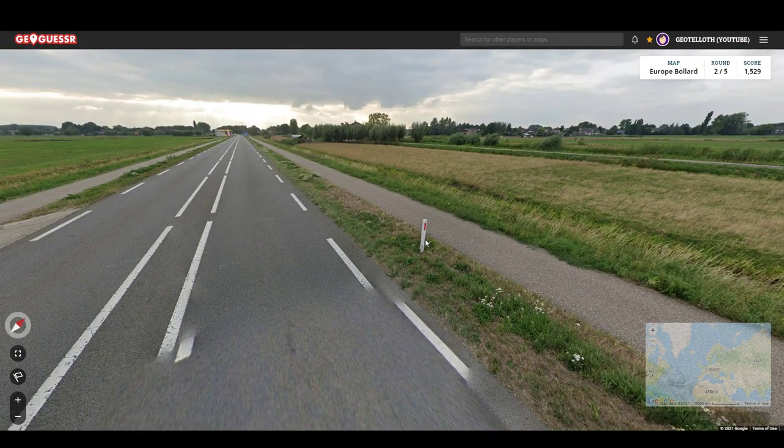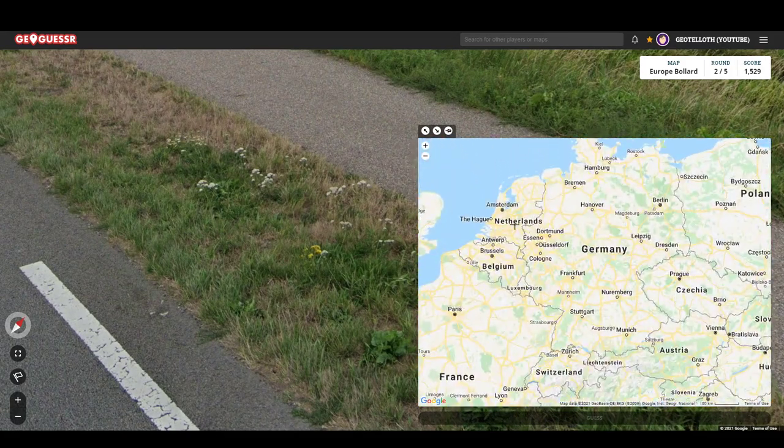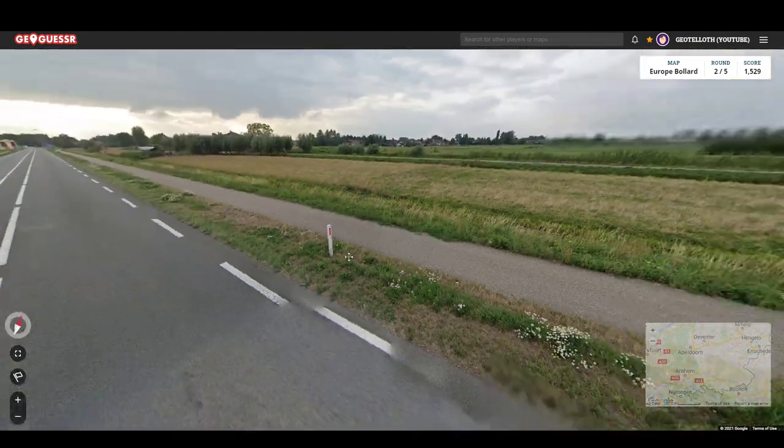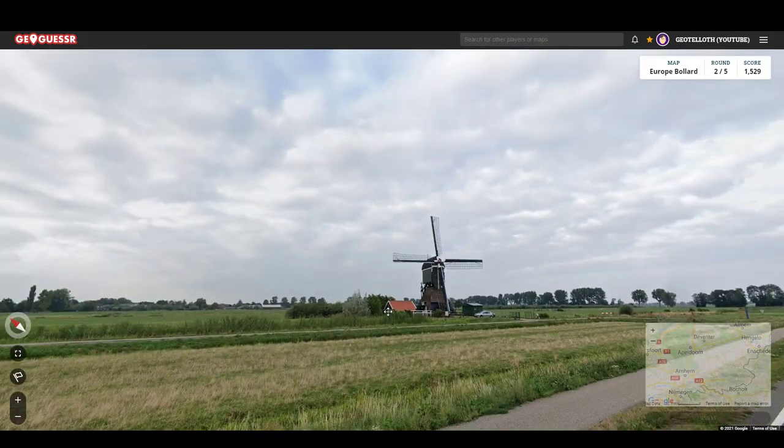So this is Holland, or sorry, the Netherlands. Holland is just a part of the Netherlands, I believe. But yeah, this is the Netherlands. What you will find is, there you go. It's definitely the Netherlands, the windmill.